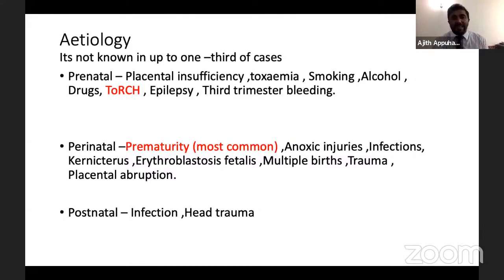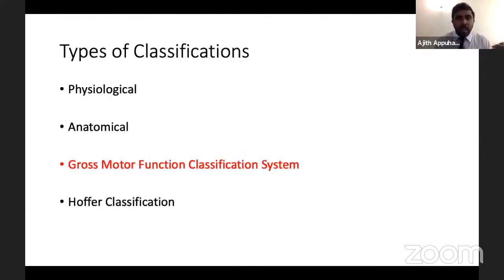For the prenatal causes, that means before birth, it's commonly placental insufficiency, bleeding, smoking, alcohol, and infections, mainly the TORCH group: toxoplasmosis, rubella, cytomegalovirus, and herpes simplex type 2. For perinatal causes, prematurity is the most common, in addition to anoxic injuries, infection, chorioamnionitis, multiple birth traumas, and placental abruption. For postnatal causes, meaning up to 2 years after delivery, it's mainly infection, and head trauma can also cause cerebral palsy.